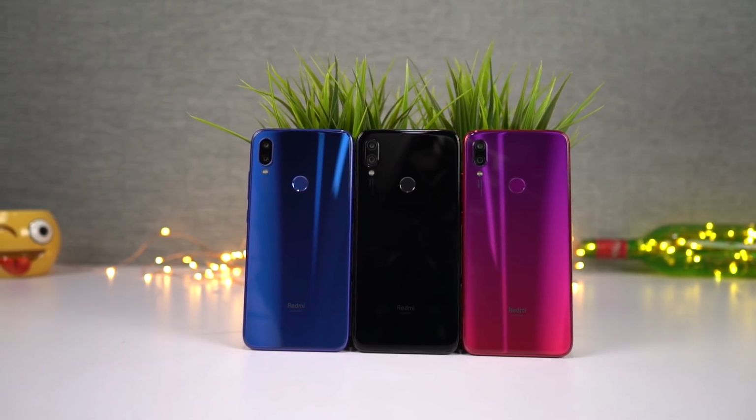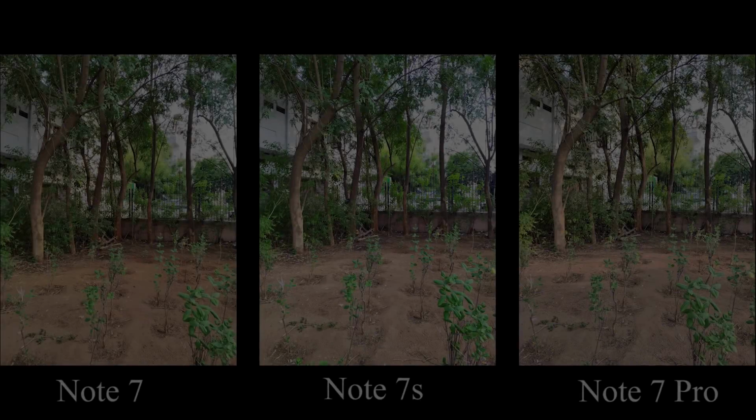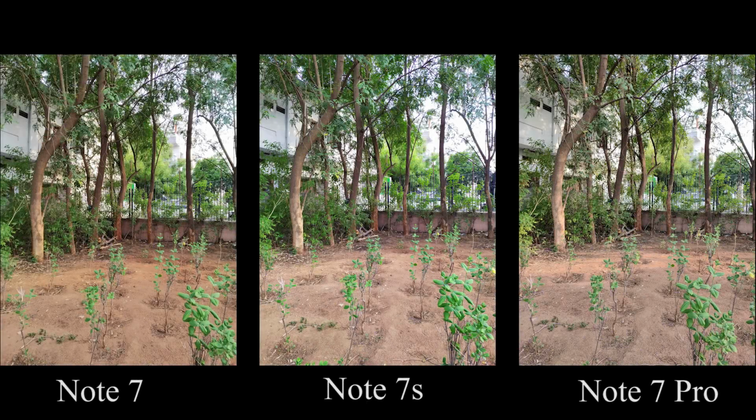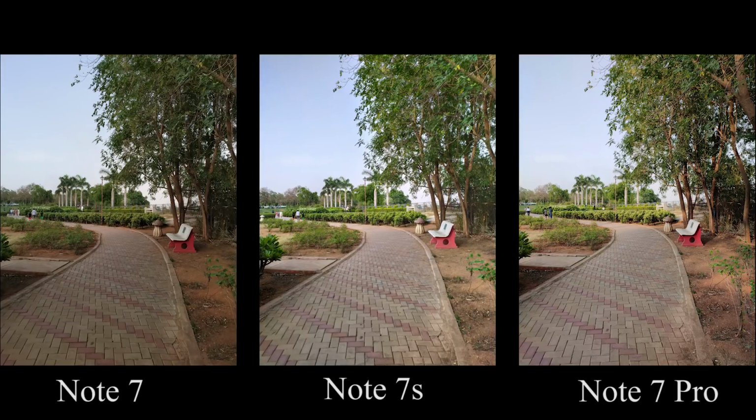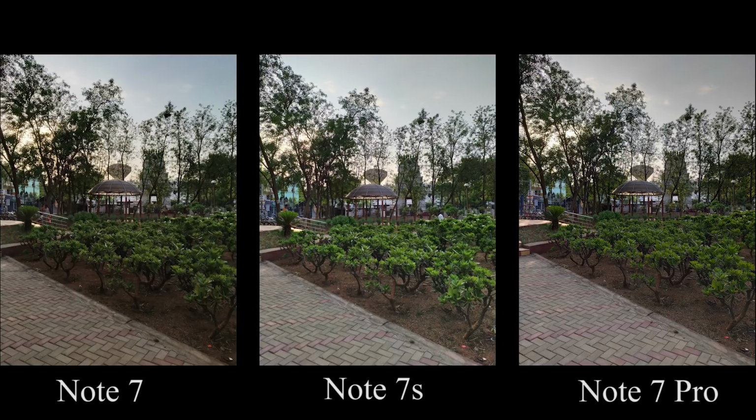So guys, here are the phones and these are the sample pictures taken in daylight and well lit conditions. As there are 3 phones, I won't be comparing each and every phone. For a gist, Redmi Note 7S has better cameras than the Redmi Note 7. And finally, Redmi Note 7 Pro obviously has better cameras than the Redmi Note 7 and the Note 7S.